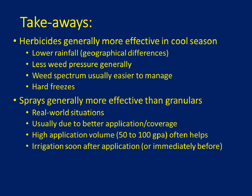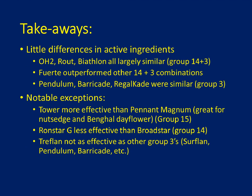We didn't necessarily see this as much in our trials, but growers often report that they have better control with sprays as opposed to granulars, and that's just because I think that a lot of people are able to apply those more accurately. High application volume often helps, going at 50 to 100 gallons per acre with the water volume there. And then irrigating soon after application, washing the herbicide off the plants, getting it watered in as soon as possible can help with safety and things like that.